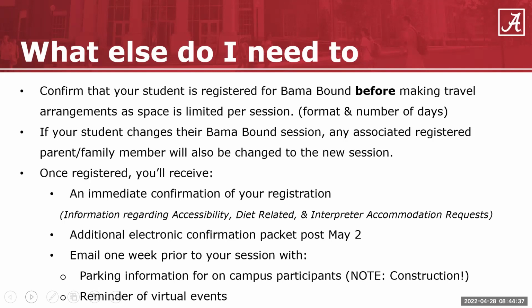Some things that you need to do beyond just creating your free profile for the Crimson Connection: confirm that your student is registered for Bama Bound before making travel arrangements, as space is limited per session. Make sure that you're confirming that it's a one-day session or a two-day session, so that you don't leave too soon or arrive too early. If your student changes their Bama Bound session, any associated registered parent or family members will also be changed to the new session. So there's not a way for you to attend one session and students to attend a different session date.